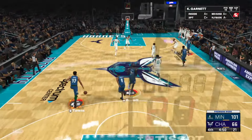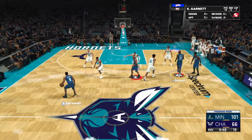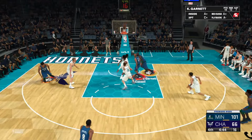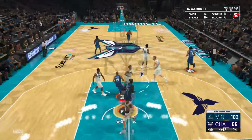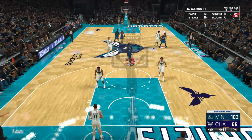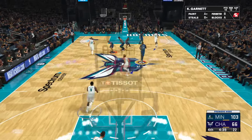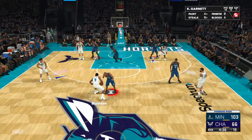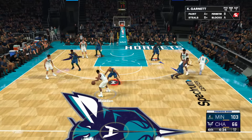Not quite enough defense that time around. Just lucky he was off. With the floater, he takes it up and lays it in. Cassell's got 11 in the second half. And not hard to see why they are giving up this run. Anthony Edwards, too, getting many good looks from in close.